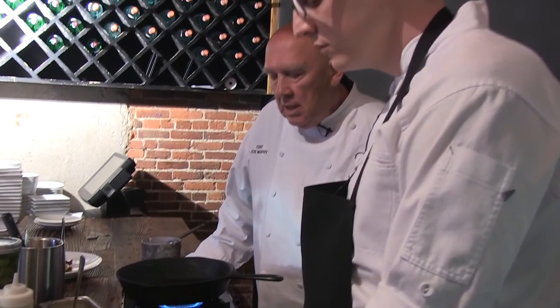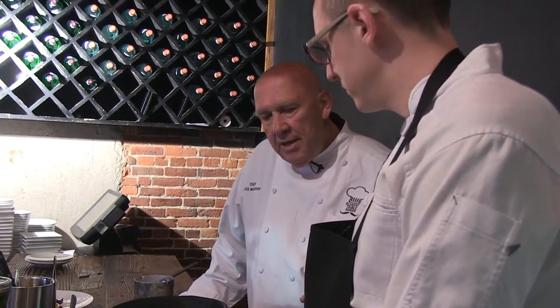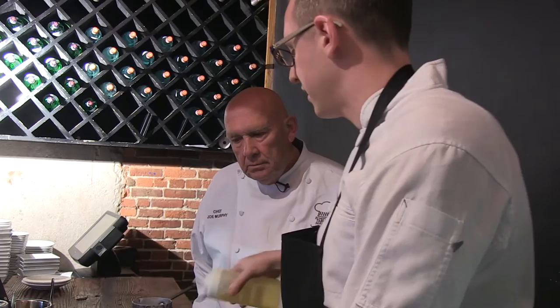Wow. Okay. Now another thing I want to mention. You must get your pan smoking hot. Yeah, because when you add your protein, it's going to drop the temperature of your pan. Yeah. And it also helps with sticking. Right.